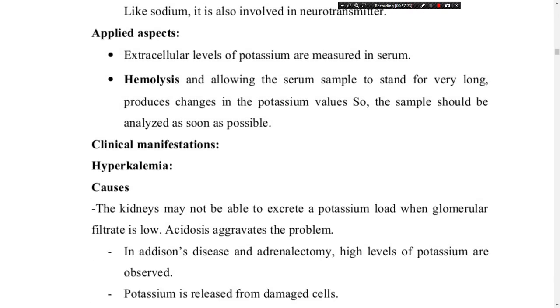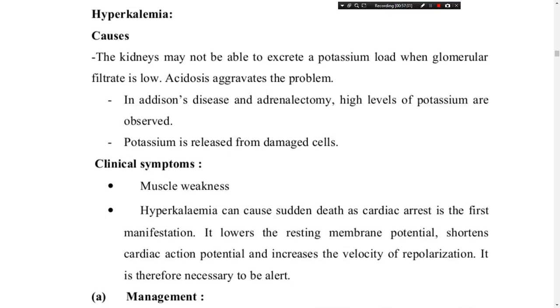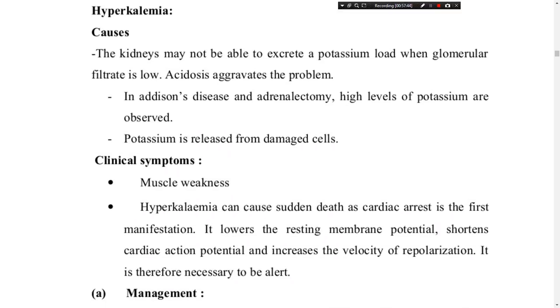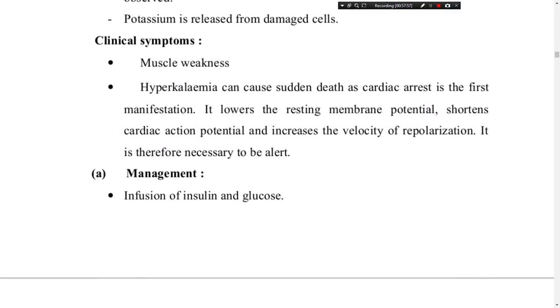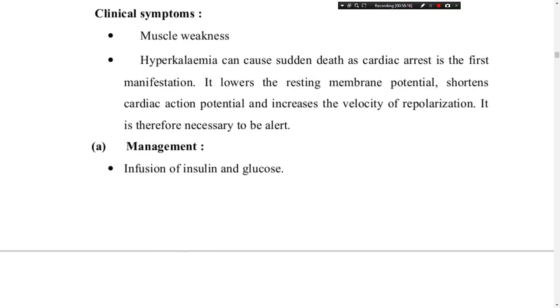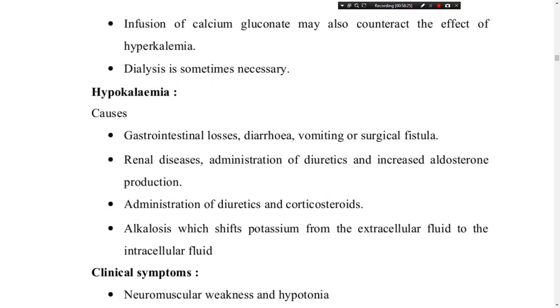Hyperkalemia: the causes are that the kidney may not be able to excrete a potassium load. Low glomerular filtration rate is associated, aggravating the problem in renal diseases and Addison's disease, where high levels of potassium are observed. Potassium is released from damaged cells. Clinical symptoms: muscle weakness. Hyperkalemia can cause sudden death, and cardiac arrest is the first manifestation. It lowers the resting membrane potential, shortens the cardiac action potential, and increases the velocity of repolarization. It is frequently necessary to be alert and start management. Infusion of insulin and glucose, and infusion of calcium gluconate may also counteract the effect of hyperkalemia.